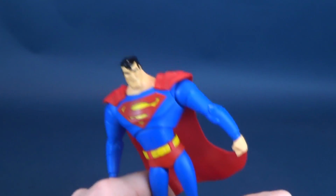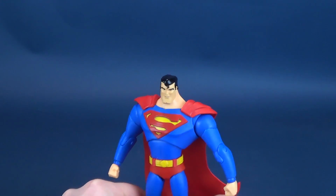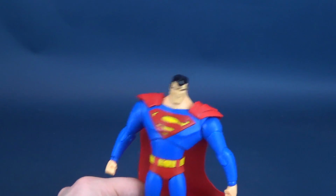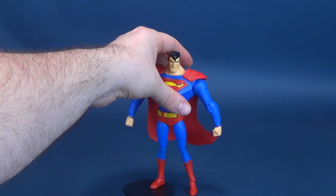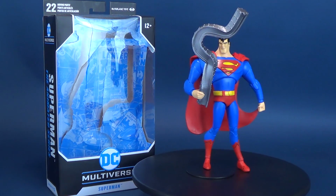But so far, if I have any nitpicks to make for the DC Multiverse line, I think most if not all of it sits squarely on the broad shoulders of the animated line. And again, I still ask myself this question, did this line even need to exist? No, not the Multiverse line of figures, but did the animated figures really, truly need to exist? Oh boy, here we go again with did the animated series need to exist?